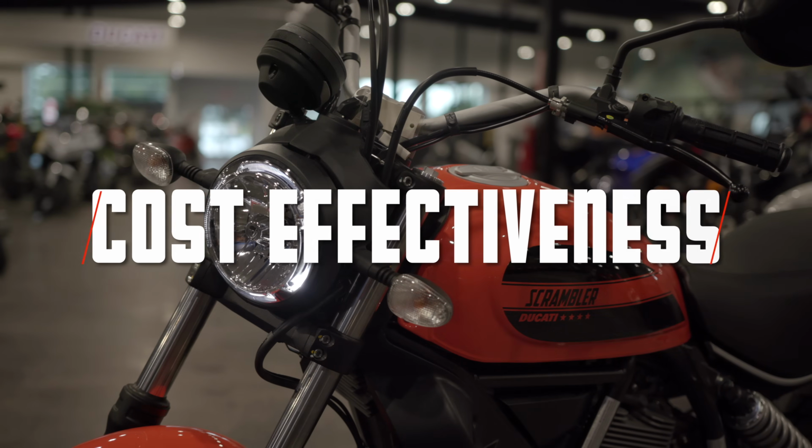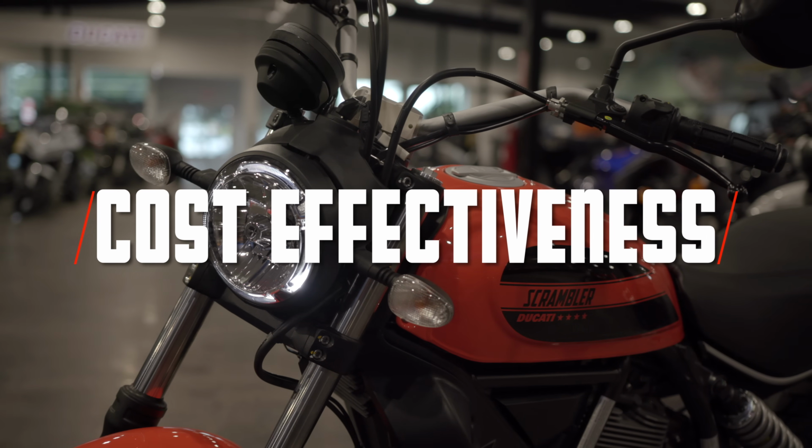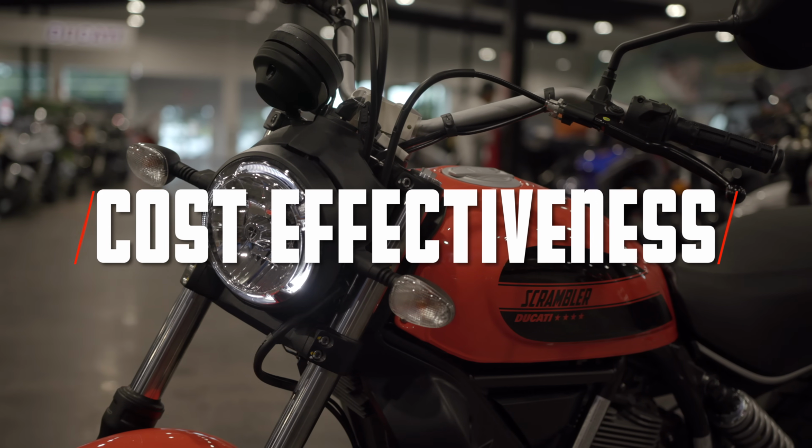All right, guys, let's talk about a funny category for Ducatis, and that's cost effectiveness. Off the bat, none of these motorcycles are cost effective. It's a Ducati. You're going to pay the Ducati tax, which is you're going to pay more literally because it's a Ducati. You're probably going to have more expensive service intervals. So cost effective is just a stupid thing to talk about. But I do want to touch on something.